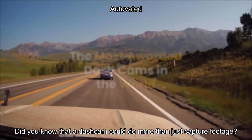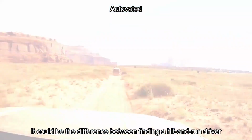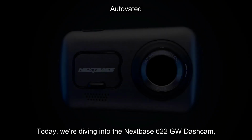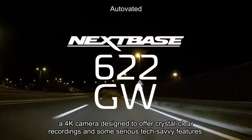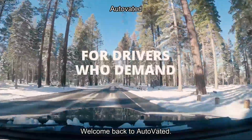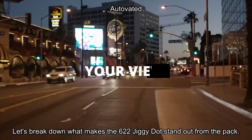Did you know that a dashcam could do more than just capture footage? It could be the difference between finding a hit-and-run driver and getting the peace of mind that comes with knowing your location is always tracked. Today, we're diving into the Nextbase 622GW Dashcam, a 4K camera designed to offer crystal-clear recordings and some serious tech-savvy features. Welcome back to Autovated. Let's break down what makes the 622GW stand out from the pack.